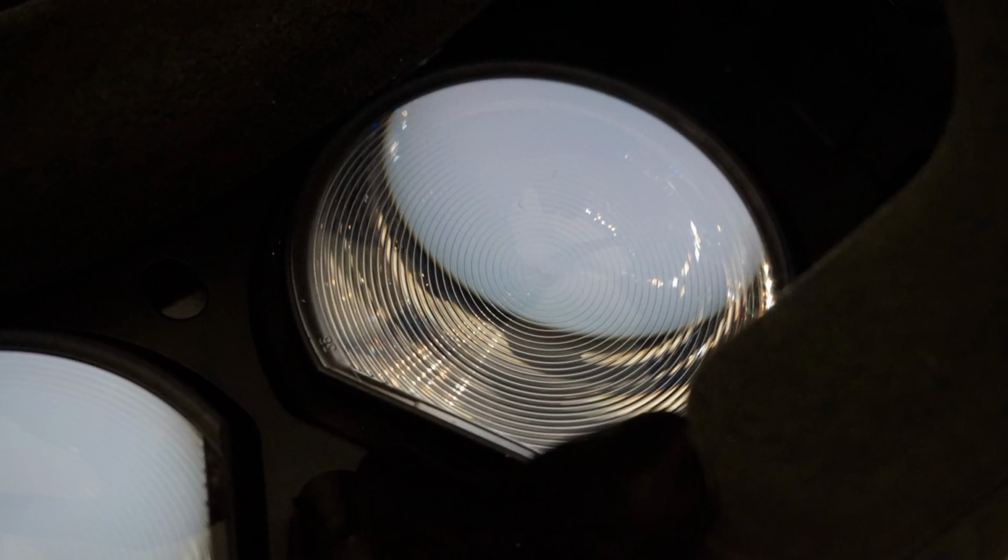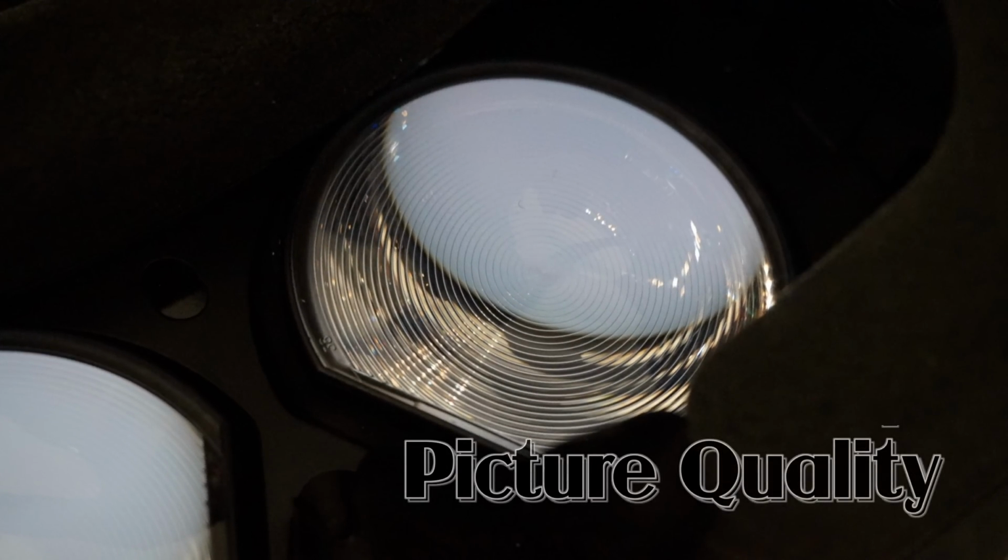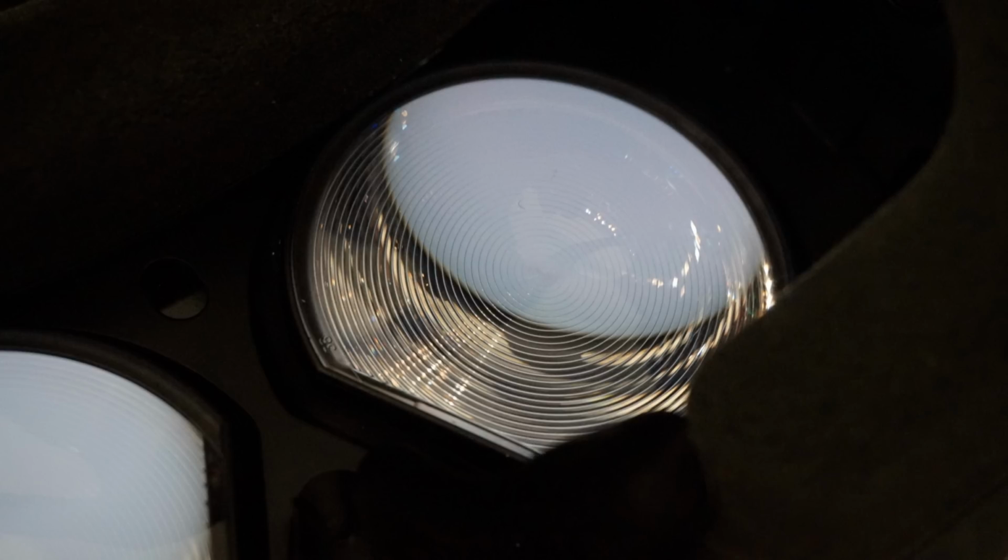Now the Vive uses a type of lens that when you look directly at them, you can clearly see rings all throughout. Also, the screen looked a little blurry, almost like I wanted to clean off the lenses a bit. Now the Vive has a field of view of 110 degrees, and it uses a display that is 2160 by 1200. This means you get a pixel density of 456 pixels per inch.